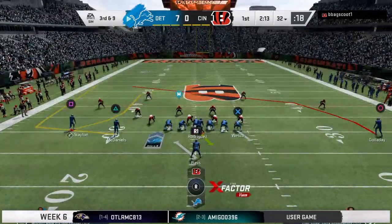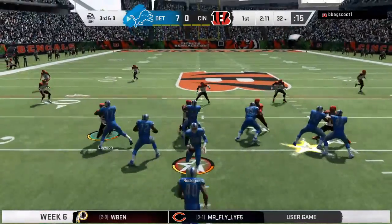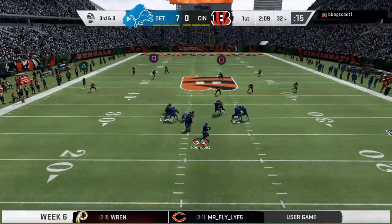Look at me. Go. Watch safety Green. Go. Now. Off the play fake. Rodriguez.